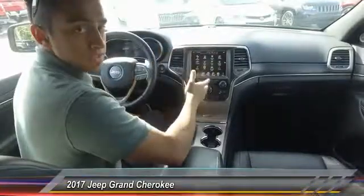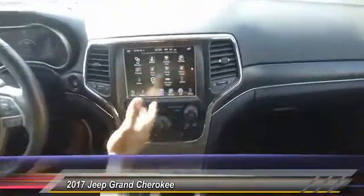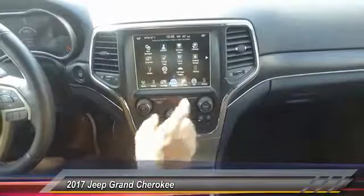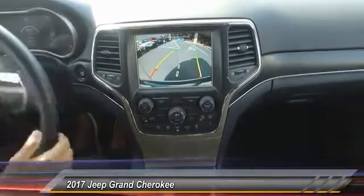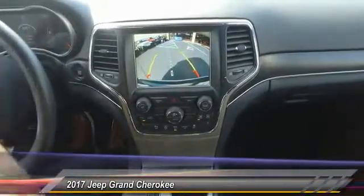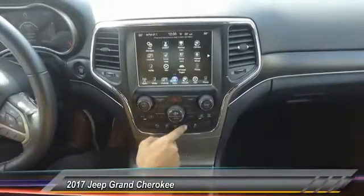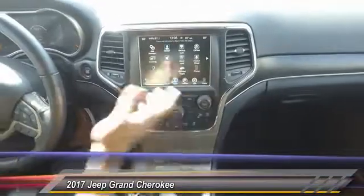So let's talk a little bit about this 8.4-inch touchscreen display. You have options. You can download different apps within Uconnect. And like I said, when I mentioned you can put it in drive, you can also access your backup camera to see what's behind you. It has lines to let you know and guide you, and that's for safety, because a lot of people can't drive these days, but I know you have a safe vehicle, so you'll be able to drive safely in this one. It also has sport mode right here and economy mode. You can turn one on and go fast. Economy, you know what that means. I don't have to get into it.